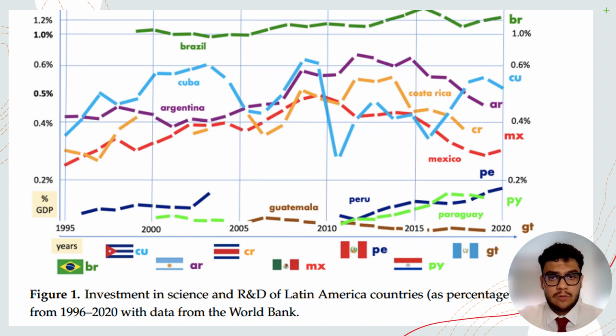However, according to the World Bank, Mexico's expenditure on research and development, the R&D, has never exceeded 0.5, as we can see here in the table, and it shows in figure 1, as I said, and it barely reached 0.3 in 2020. As we can see, Mexico is here, a little bit up to 0.2. It is the red line.